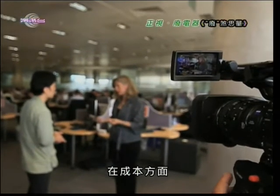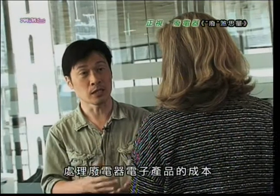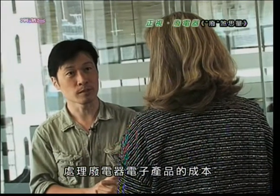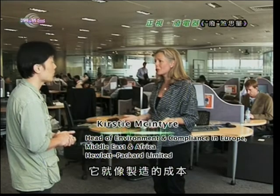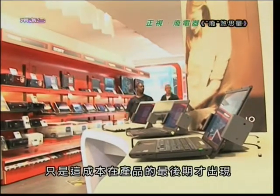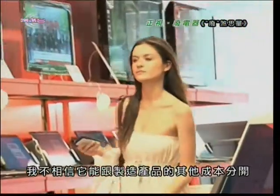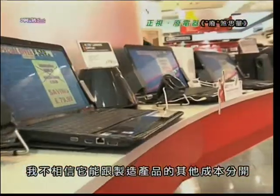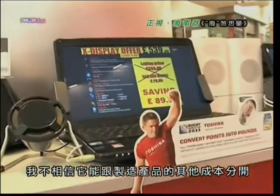In regard of the cost, how can you make the cost of a WEEE invisible to the consumer? The cost of recycling is part of the cost. It's like manufacturing cost. It just comes at the end of life. And so we can build that into the product cost overall. And we don't believe it needs to be made separate and distinct from any other cost that you would have of producing that piece of equipment.